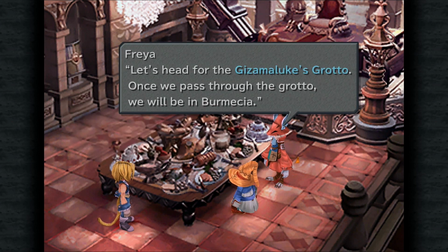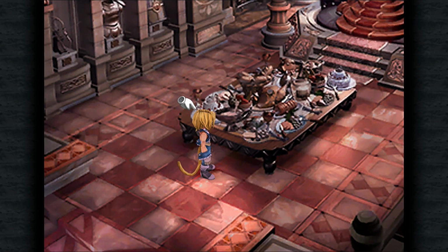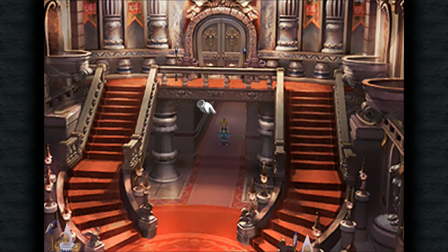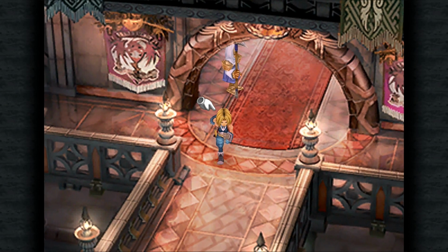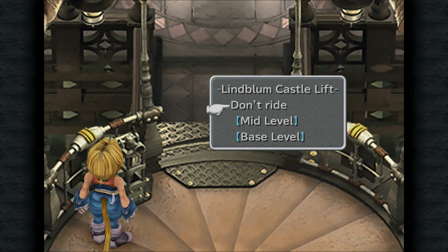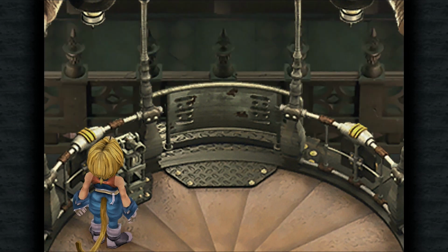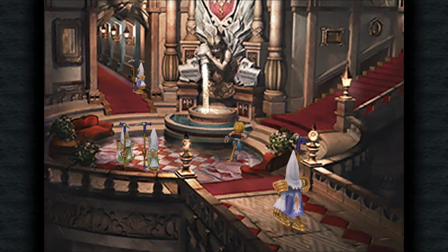Right, so we need to head for the Gizamaluk's grotto, and once we pass through the grotto we will be in Bermesia. And some instructions from the ever so helpful Sid there on how to do just that. But for now, we're going to head back to the elevator, and not quite go to the base level just yet. Because there's a few other things that we're going to want to do whilst we are here before we leave.